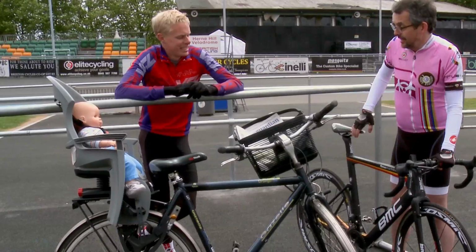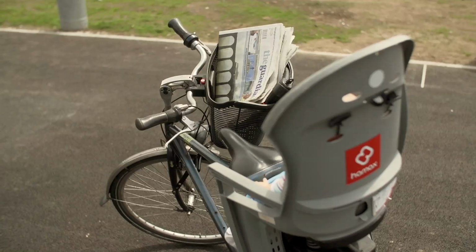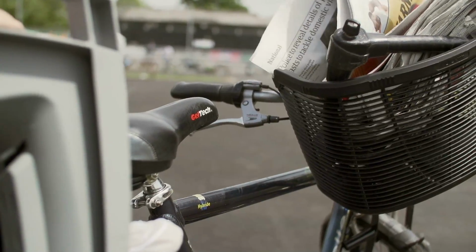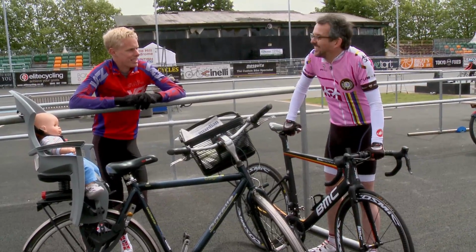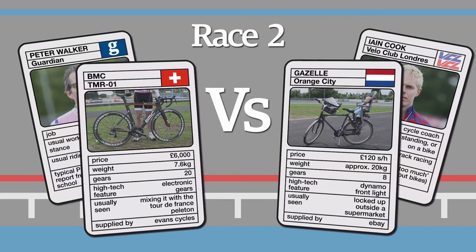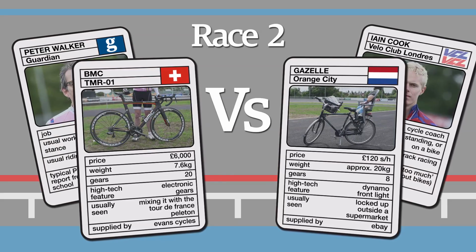And it wasn't heavy enough. We've added in the fake baby here. We've got some copies of a certain newspaper we had lying around spare too, to mimic the going down to the shops thing. Yeah. At least I'll be more comfortable on this one. You'll be very comfortable. You're extremely comfortable. And so, the second race. And I'm sticking with a bike that costs roughly the same as a small car.